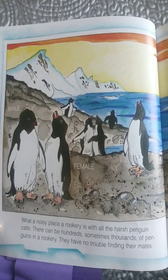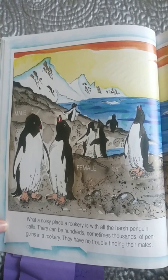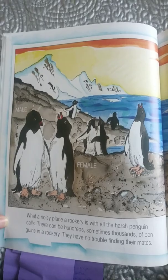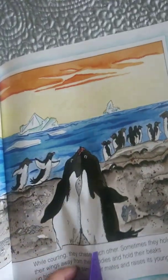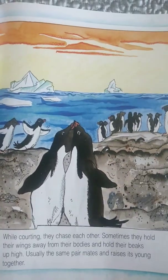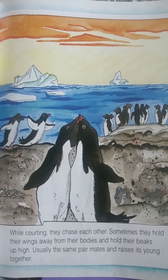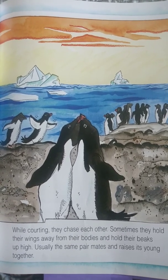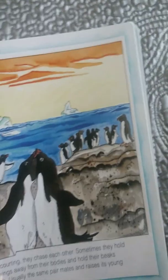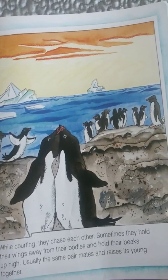What a noisy place a rookery is, with all the harsh penguin calls. There can be hundreds, sometimes thousands of penguins in a rookery. They have no trouble finding their mates. While courting, they chase each other. Sometimes they hold their wings away from their bodies and hold their beaks up high. Usually the same pair mates and raises its young together. When the eggs are kept warm, that is called incubation. What happens while the parent keeps the eggs warm?